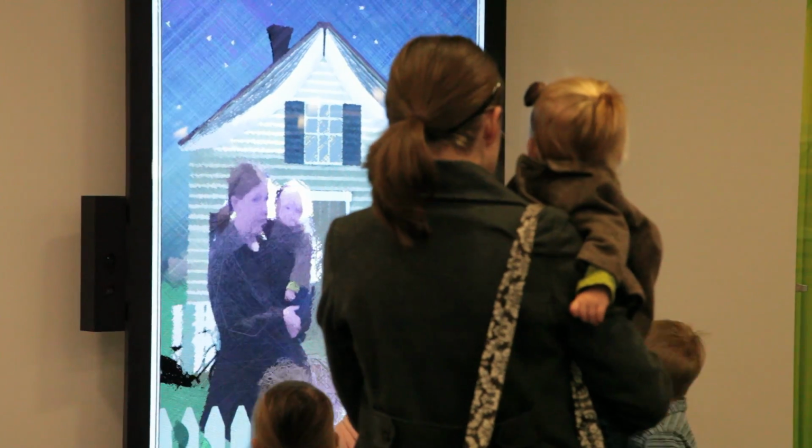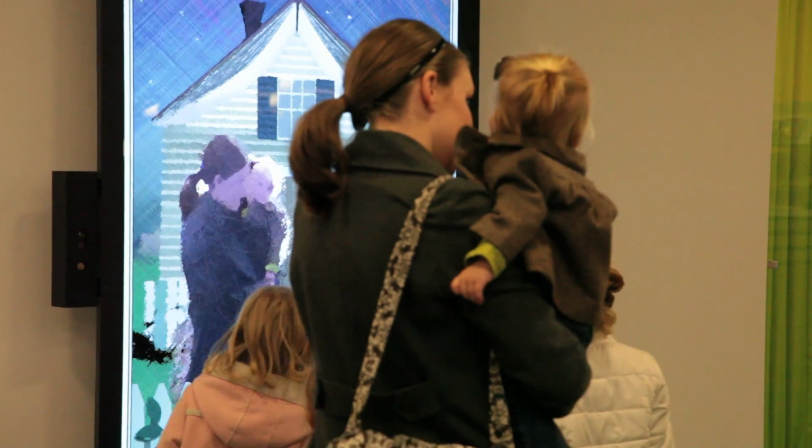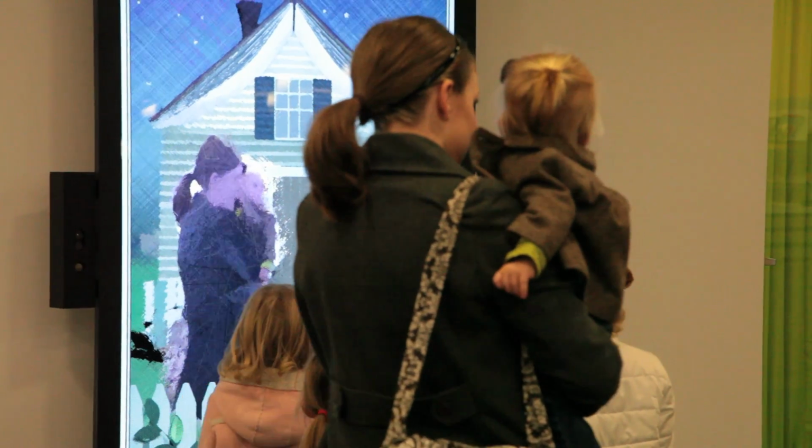What's the most fun, I think, is when they first see themselves and realize what's happening. You can tell they just light up. They get a big grin on their faces and then start dancing around, especially if there aren't as many adults around. We've noticed if the adults are hovering, the kids get a little more self-conscious, but they go nuts when the adults aren't hovering.